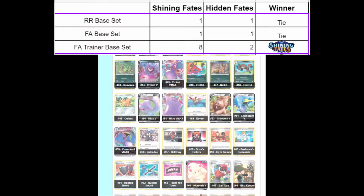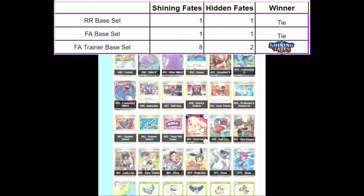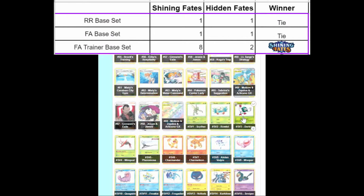So if we quickly scroll over here and take a peek, the one full art card that we have for Shining is the Alcremie V, and the one Hidden Fates full art card that we have is the Moltres, Zapdos, and Articuno.